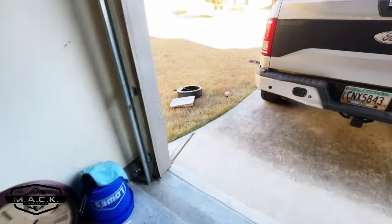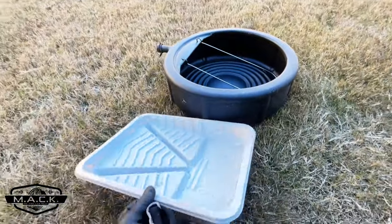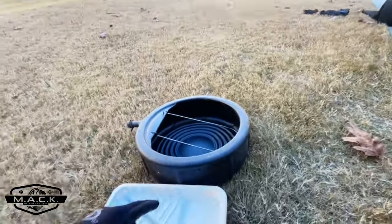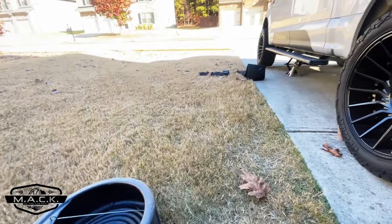We do have our actual oil drain pan. We're gonna use that. It's a lot larger, and we're also gonna use an old paint tray that I found in the garage. So we're gonna have the mat down, and hopefully all the oil goes in here. If it doesn't, it goes on there. We also got some cardboard we're gonna put down so we make sure we don't make a mess.